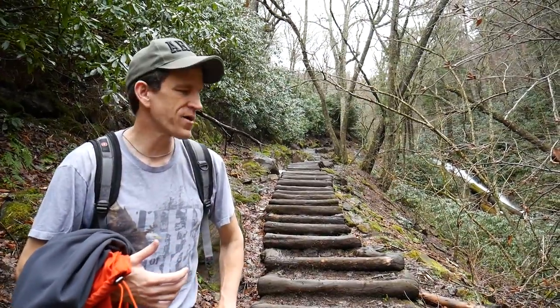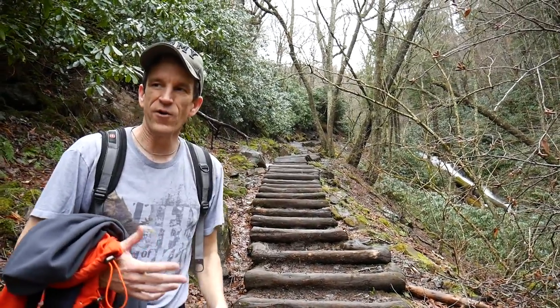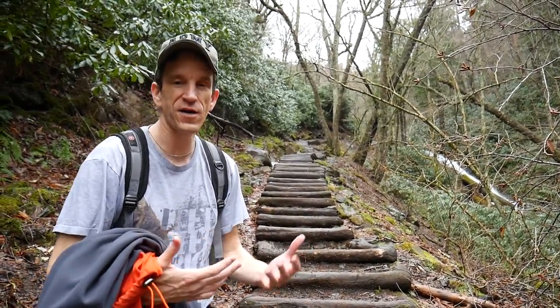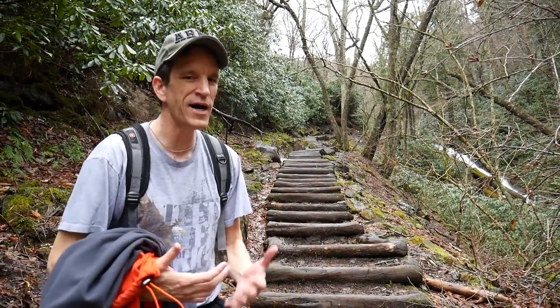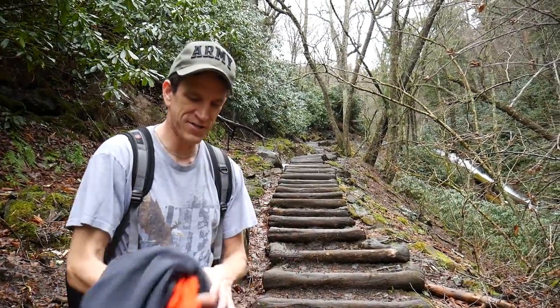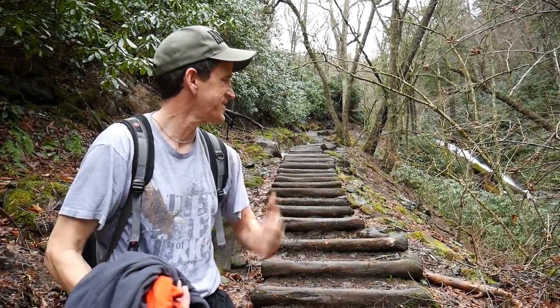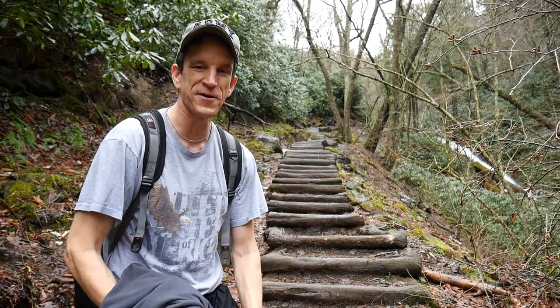I decided to take a break. If you can see behind me, you'll see the steps ascending up. Now, where I am and where I'm trying to go is to Chimney Tops. And this is a roughly 2 mile ascent. It's a lot more than what I had thought. So I had taken off my coat and my sweatshirt. So this should give us an opportunity to get some great shots though.